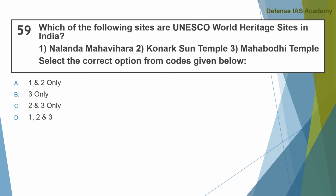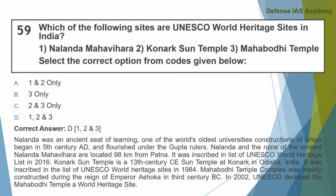Next question 59. Which of the following sites are UNESCO World Heritage Sites in India? 1. Nalanda Mahavihara. 2. Konark Sun Temple. 3. Mahabodhi Temple. Select the correct option from the codes given below. The answer is option D, 1, 2 and 3. So 1, 2 and 3 are UNESCO World Heritage Sites in India.